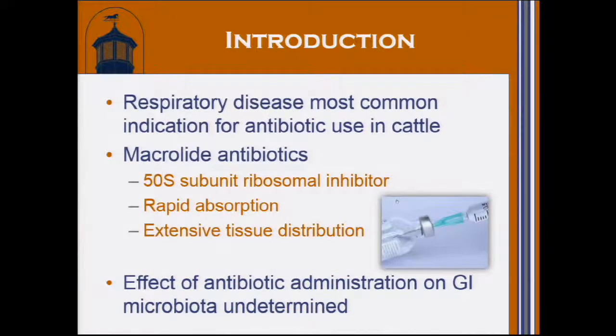Some other benefits: very good volume of distribution, and so we can get good concentrations of antibiotics to many parts of the body where we're trying to fight that active infection, which also means we're going to get active concentrations of that antibiotic in our GI system, whether that's what we're trying to target or not. And then extended duration of action as well, obviously very beneficial for treating those animals that aren't so easy to treat, that we can't get up every day, when we can give them a single dose of antibiotic and have extended duration of therapy for those infections that need a little more treatment.